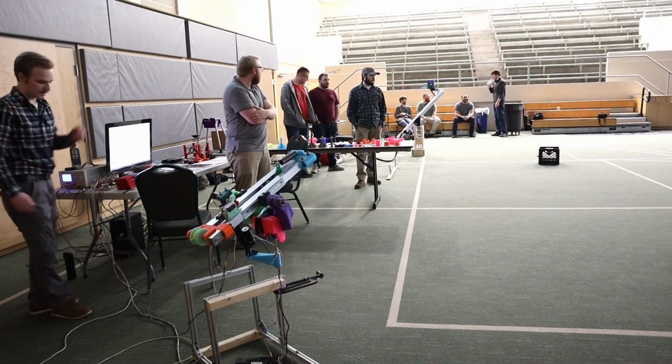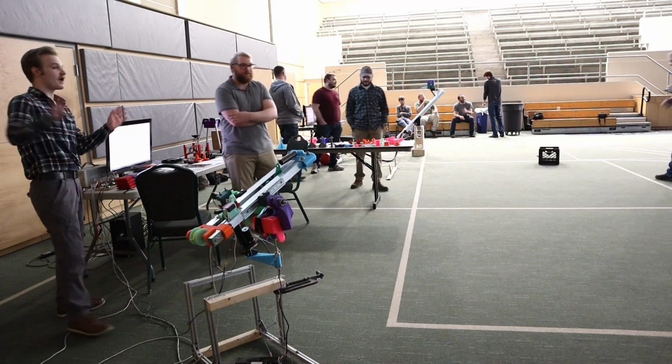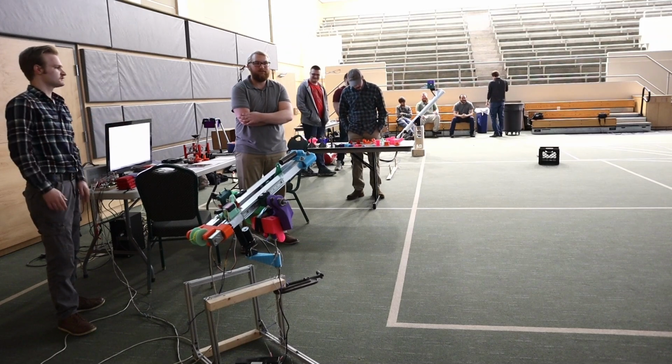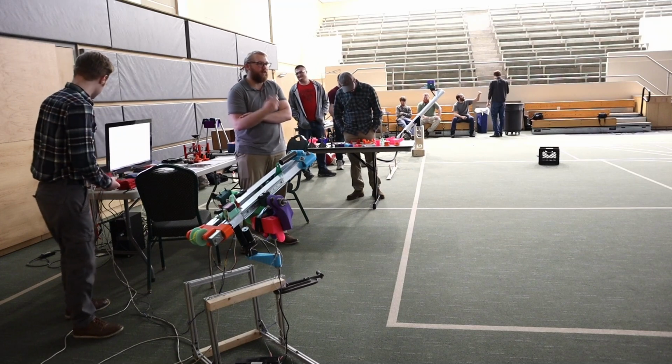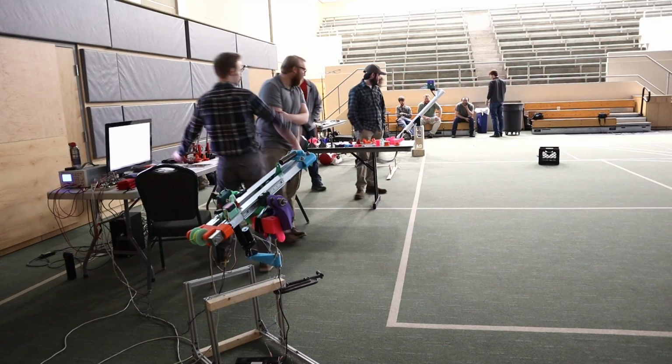Now, the other thing to point out is that the beanbags are different masses. We measured every single beanbag and found a wide spread of different masses. So just the tiniest bit of weight difference changes the distance. So we shoot the first one. Yeah, there you go. That's a good idea.